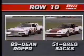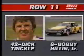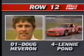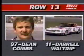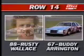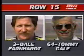In row 10, three-time USAC champion Dean Roper and New York State's Greg Sacks. Row 11 is Dick Trickle, the great Midwestern star, and from Texas, Bobby Hillin Jr. Going to row 12, Doug Heveron is there alongside the Virginian Lennie Pond. In row 13, Dean Combs, number 97, and Darrell Waltrip, still trying to win his first Daytona 500. Going to row 14, Rusty Wallace with new colors this year, and beside him, Buddy Arrington. Row 15 is Dale Earnhardt, and McKeesport, Pennsylvania's Tommy Gale.